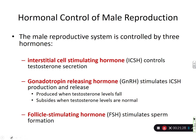So now that we have all the parts and pieces of the male anatomy, let's talk a little bit about the hormones that men have that are part of the reproductive system.